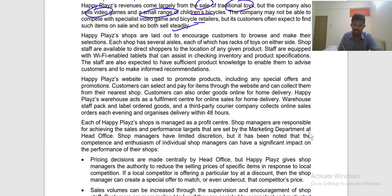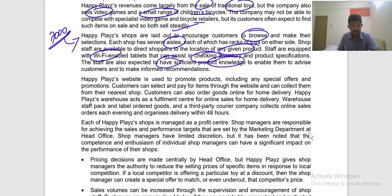Happy Playz shops are laid out to encourage customers to browse and make their selection. They can walk across because how many items do they have? 7,000 items are there. So just remember that, students. Each shop has several aisles of racks on the side. Shop staff are available to direct shoppers, and locations are given by product. Staff are equipped with Wi-Fi enabled tablets that assist in checking inventory and product specifications. The staff are also expected to have specific product knowledge to enable them to advise and make informed recommendations as well.